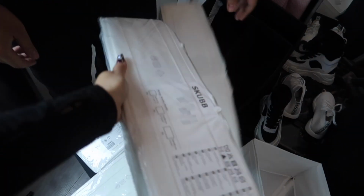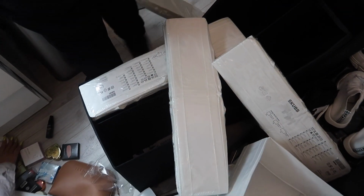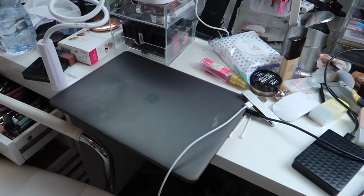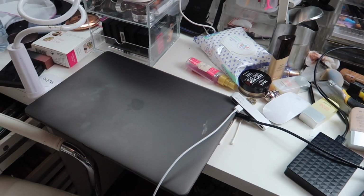So you guys think that I have a glamorous life? Honestly, it's freaking not. I'm most of the time organising my makeup room and then sitting on my desk like this. More Skubb, Skubb, Skubbs. You get a Skubb, you get a Skubb. Woo! Guys kicked me out, and I'm actually working on a laptop now, which I hate working on the damn laptop because the screen's so small, but he needs to go fix that damn table.